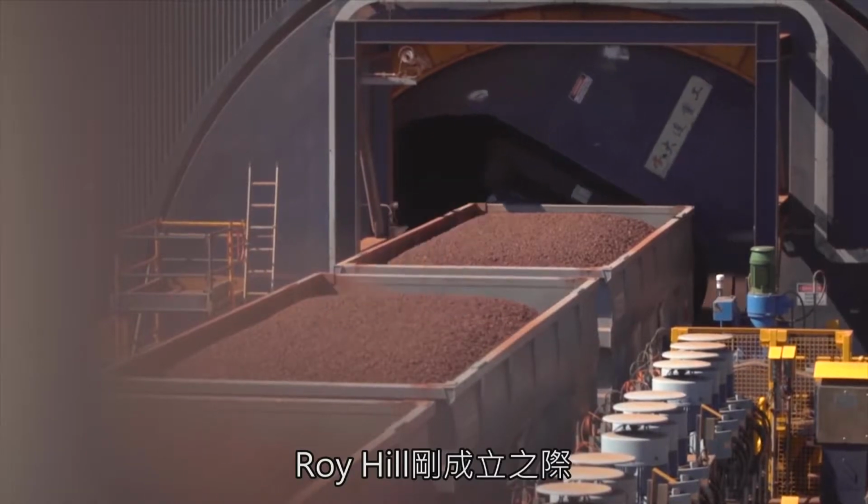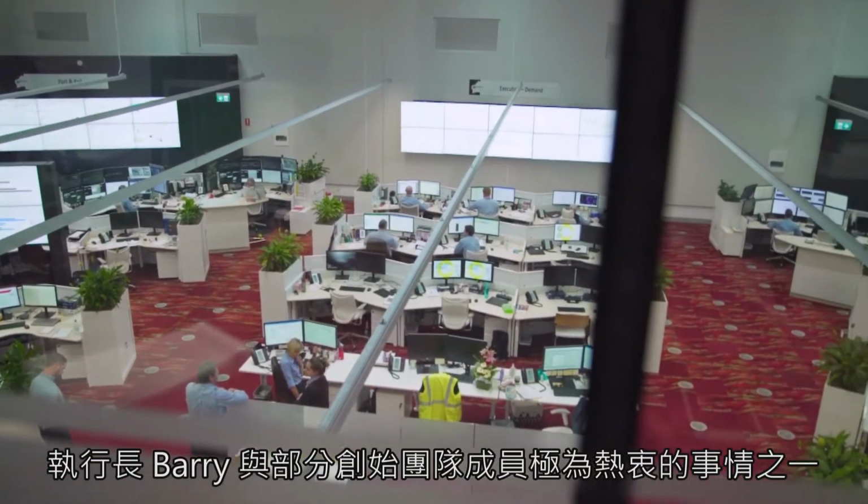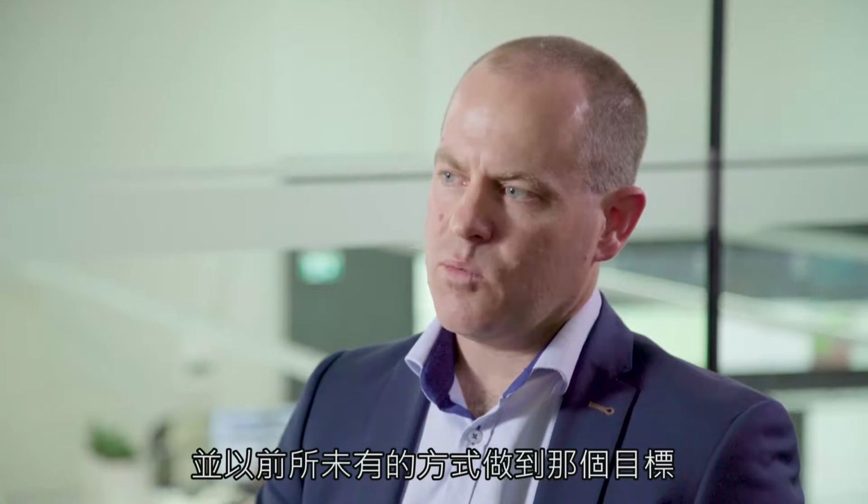So when RoyHill first began, we had the opportunity with a blank piece of paper to really design the operations from scratch. And one of the things that Barry, our CEO, and a couple of the early members of the team were very passionate about was building an integrated operating model. It enabled us to rethink how we would run an end-to-end mining business, and do that in a way that has never been realised before.